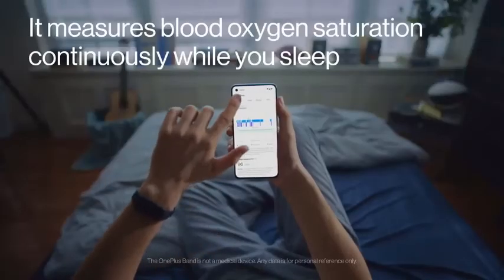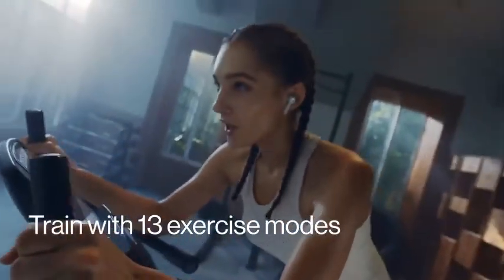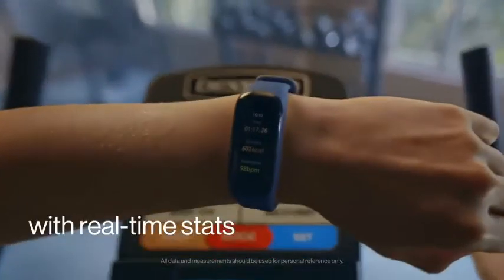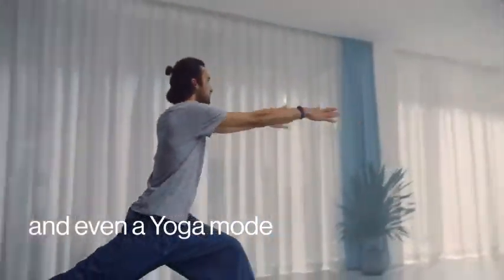As we've said, we're still waiting to hear if the OnePlus Band is going to make it out for the rest of the world, but in India it's retailing for Rs 2,499. That works out at a very reasonable £35.25, AU $45.